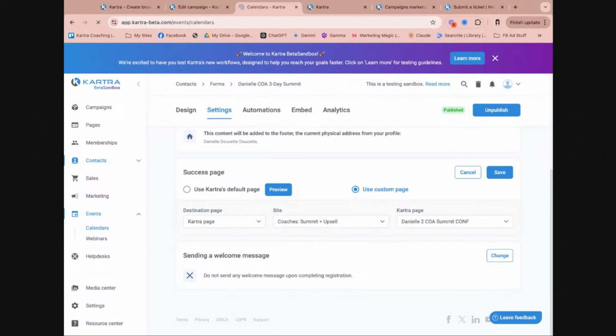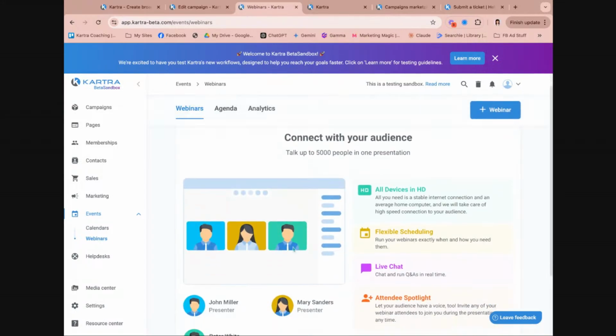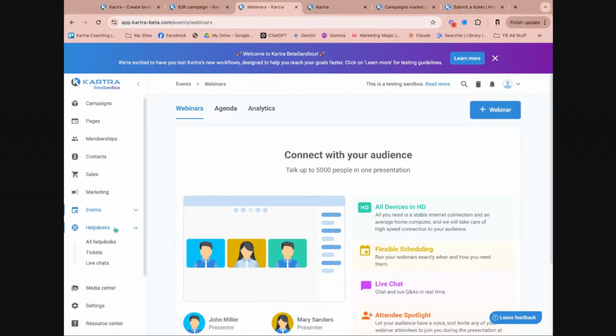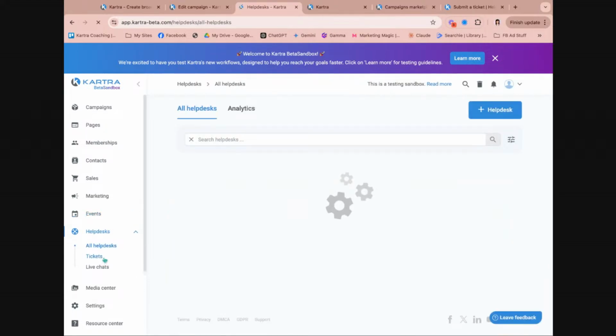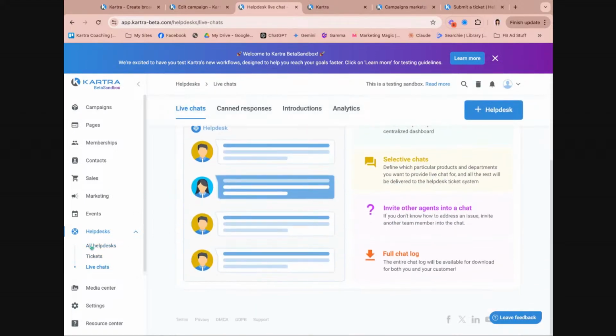So your calendars are in here and your webinars. And I think that makes sense. I think it's a logical place to go look for things like a webinar that you set up or your calendar so people can schedule with you. So those are under the events tab. And then there is the help desks tab here. So we have our help desks, we have our tickets, and we have our live chat, all under that tab of help desks.